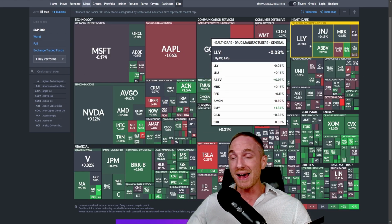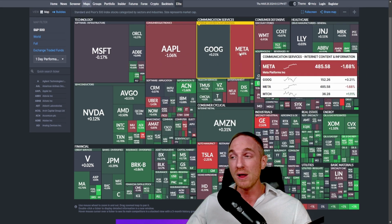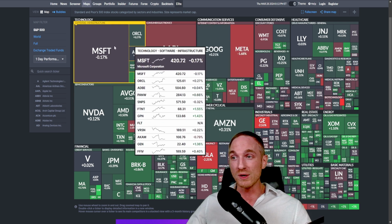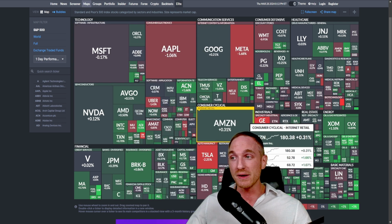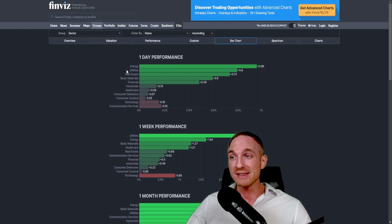So on the heat map today, guys, very broad market. Big tech struggling a little bit. You had some declines in Apple and Meta. Apple getting hit with another downgrade, unfortunately. And even Microsoft was not spared. Semiconductors relatively flat on the day. Amazon having a good day. Tesla unfortunately did not. Now let's take a look here, guys, at our one-day relative.